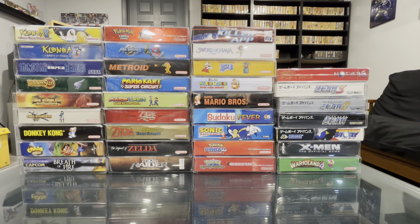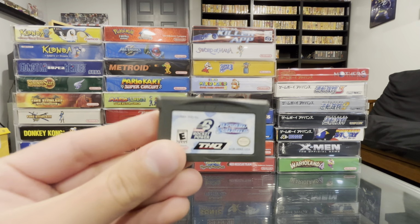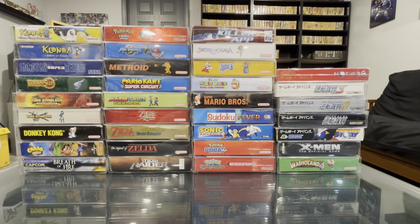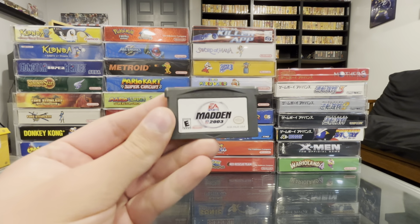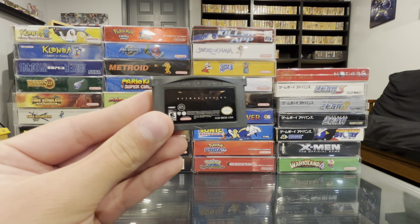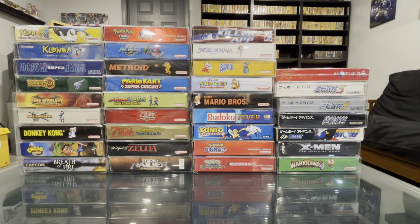But I guess, you know, Rocket Power Dream Scheme is another one that I had when I was a kid. Madden 2003. Go Madden. And another one I had as a kid was Batman Begins. I remember this one being decent, but I don't know. But I think I've made it through all of my childhood Game Boy Advance games. For the most part, maybe. There might still be some sitting around somewhere else.